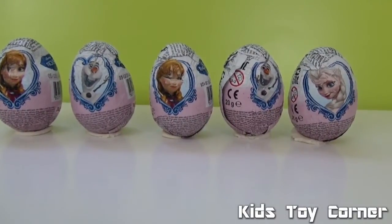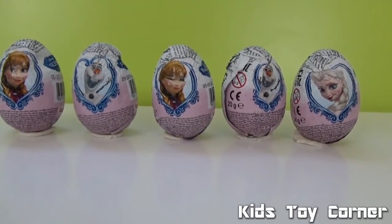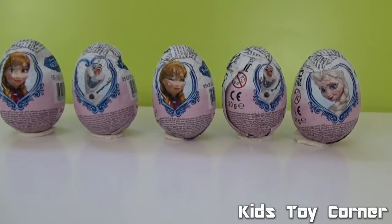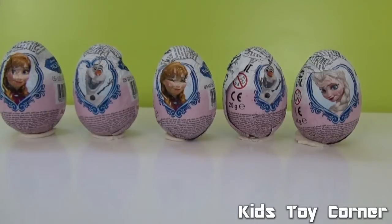Today I would like to open 5 surprise eggs for Frozen. I am so excited, I just got them. It's a little bit hot outside, so I don't know, but they look in pretty nice shape. Let's just see. So exciting.